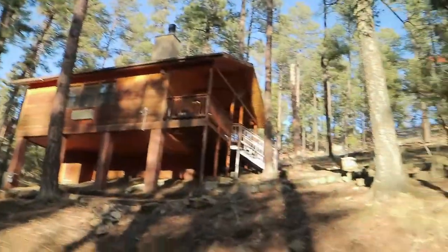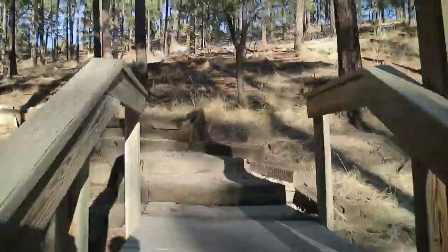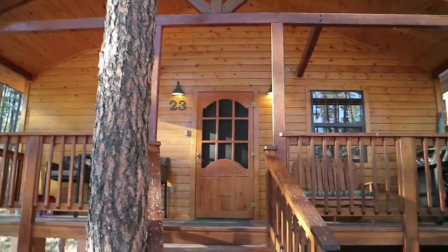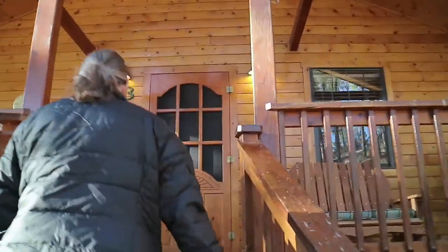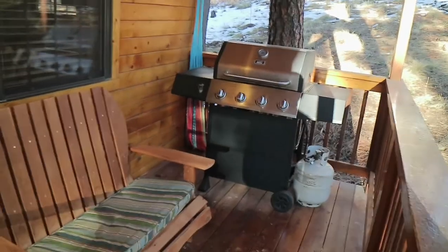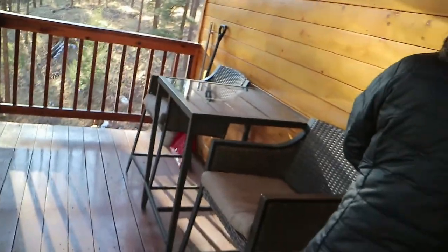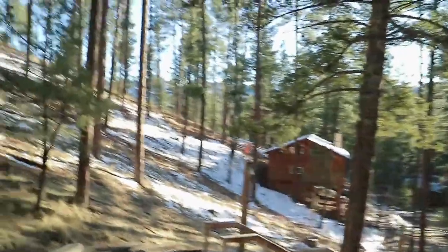Up the stairs. Lots of stairs on this one. Cabin 23, and it's about 48 degrees outside. But the sun is out. Nice grill, gas grill. There's even a hammock if you want to hang that thing out. Got another little settee, I guess, porch settee. Here's a view from the front porch.